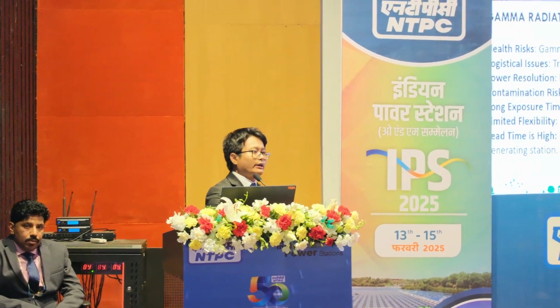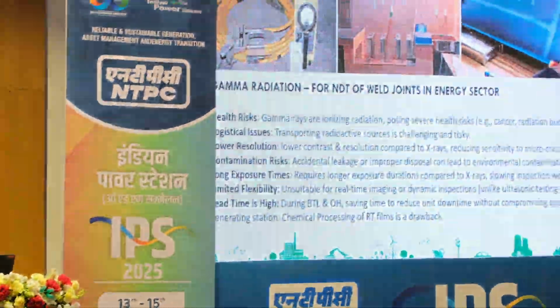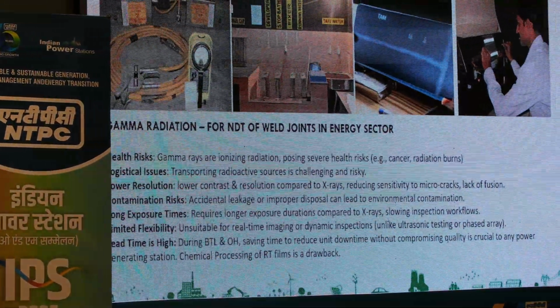So now I have already stated the problem. Let's see, the problem with the traditional way of radiography testing is that it uses gamma radiation. It's 360 degree radiation. It's a huge health hazard. You cannot carry out any other work when the RT testing is being done.